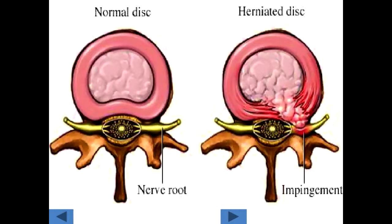Diagnosis. Initial diagnosis of lumbar herniation generally is based on the symptoms of lower back pain. Your doctor will examine your sensation, reflexes, gait and strength. Your doctor also may suggest the following tests. X-ray: high-energy radiation is used to take pictures of the spine. Magnetic resonance imaging, MRI: an MRI provides detailed pictures of the spine that are produced with a powerful magnet linked to a computer. Computed tomography, CT, scan.